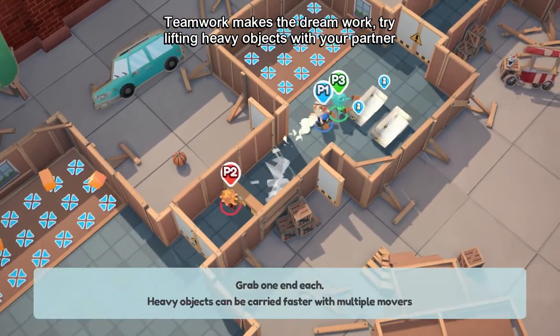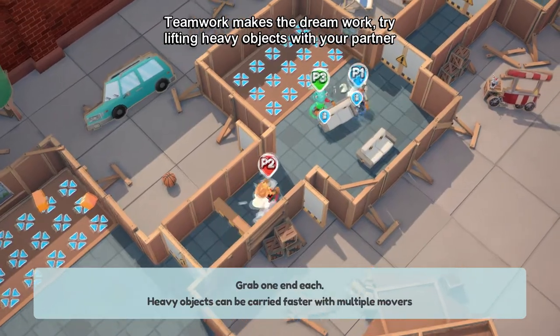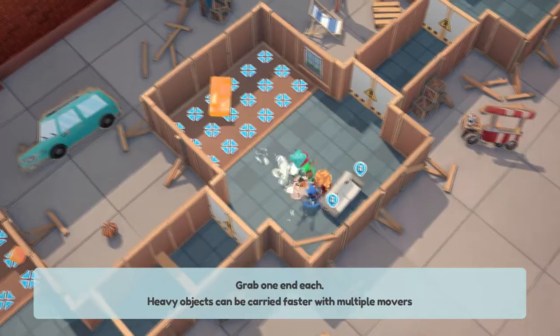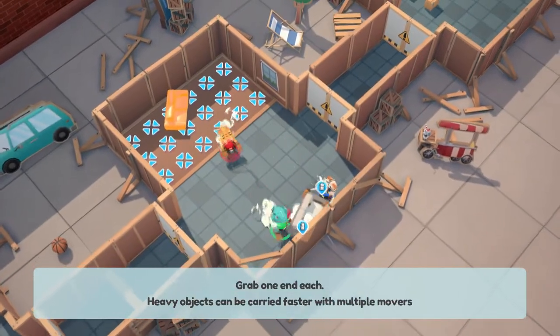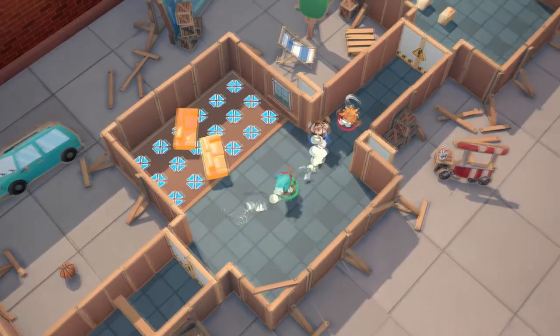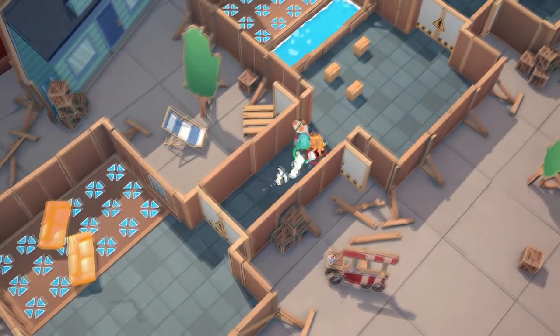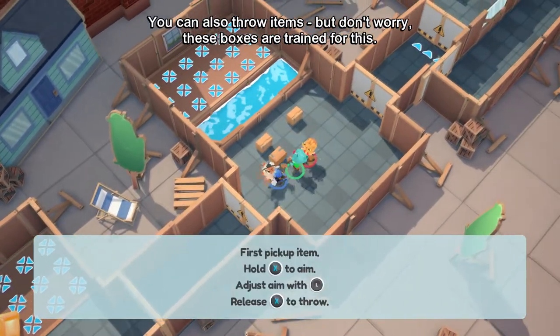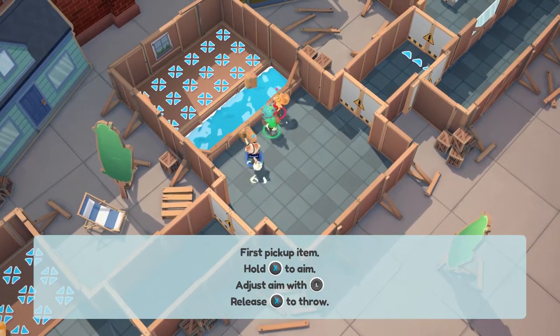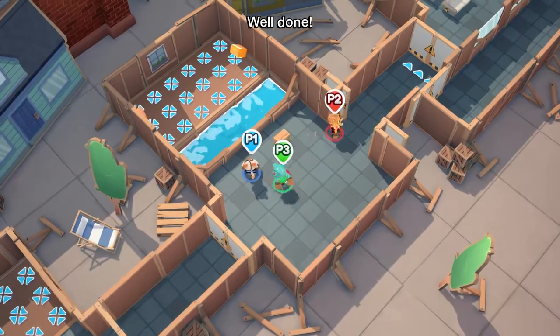Teamwork makes the dream work. Try lifting heavy objects with your partner. Nice! You can also throw items, but don't worry, these boxes are trained for this. Well done!